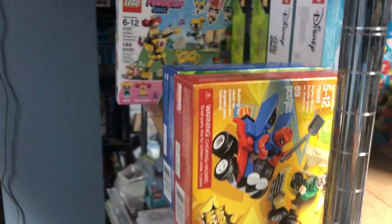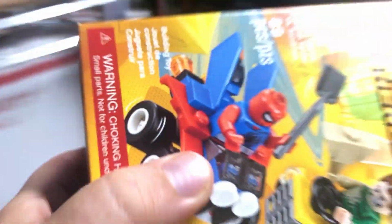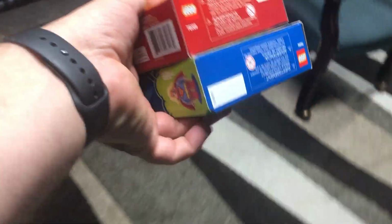So I'm going to make a pretty big pile here. Let's get these moved over. So here's what we're going to do. I'm going to throw them on the floor. Luckily, it landed flat, so maybe a little bit of squishy corner. Anyways, we're going to start a pile right there of all the different sets that I need to check.